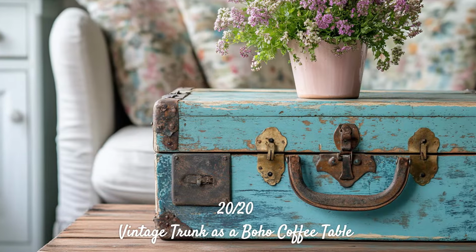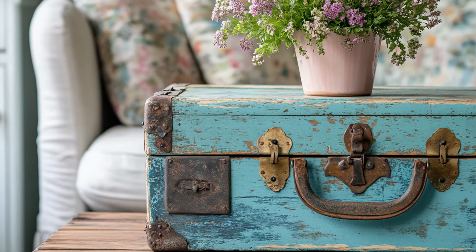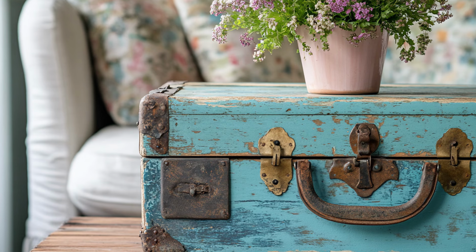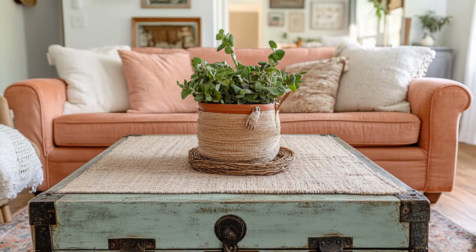Transform an old trunk into a boho coffee table by painting it with a mix of pastel and earthy tones. Add unique handles for extra flair and use it as a statement piece in your cozy modern country cottage living room.